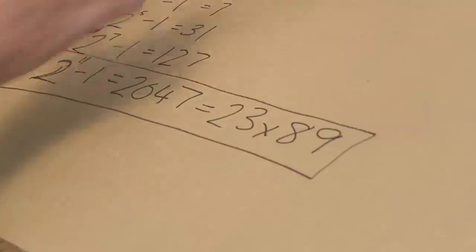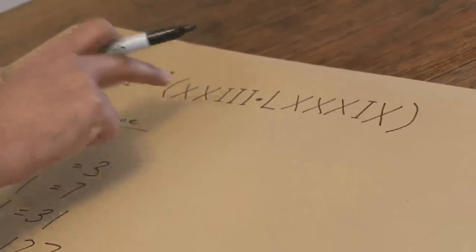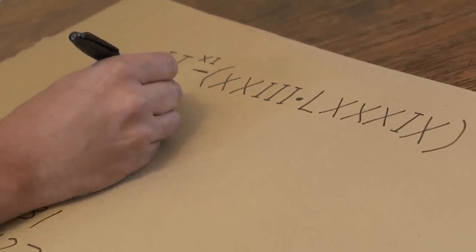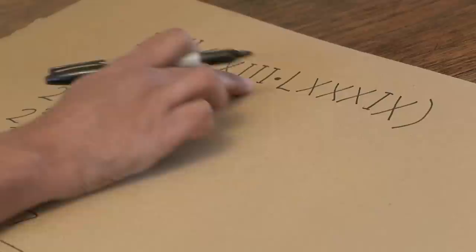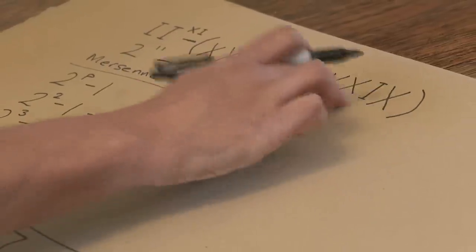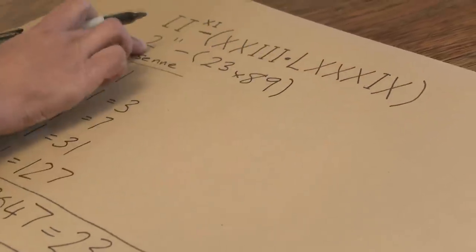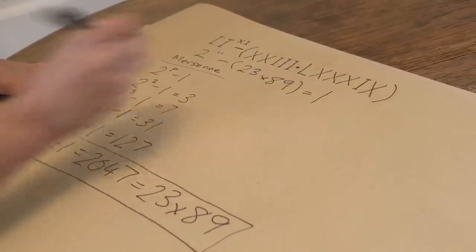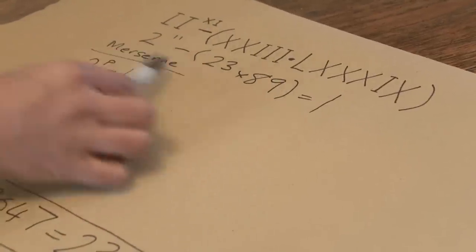And this equation is kind of embedded up here, because if we translate from these Roman numerals, what we've got is 2 to the power 11 minus, in brackets, 23 multiplied by 89, okay? And 2 to the power 11, we know is 2048. We know that this is 2047, so this minus this equals 1. So what we've got is a kind of Mersenne number here, which is not a Mersenne prime, which is why it's a little bit interesting, encoded on this tomb in Futurama, in Roman numerals.